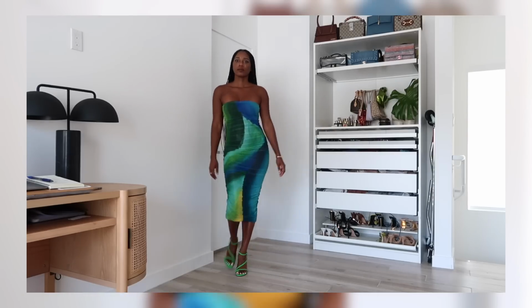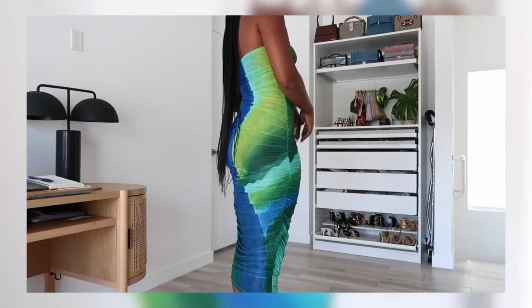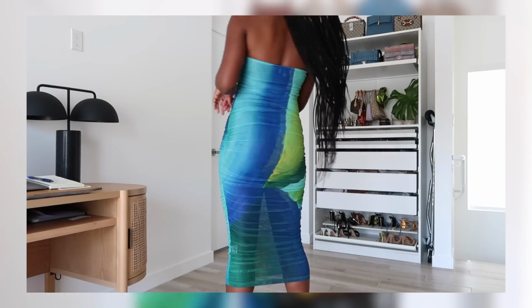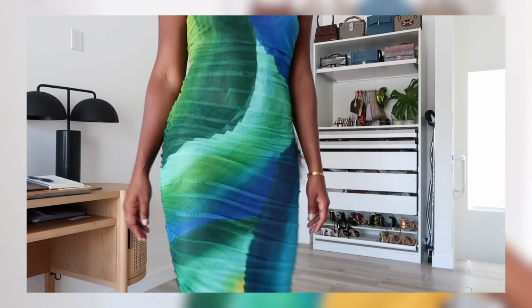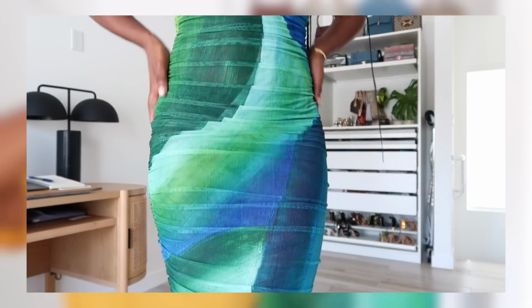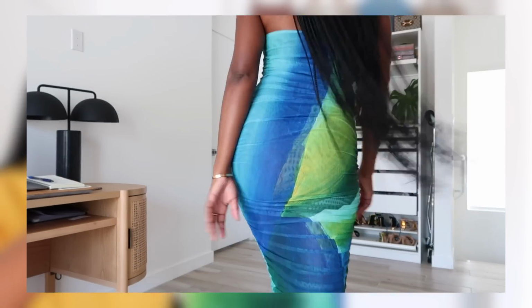I also have this dress from Foray London that I got at Kith. They are available at Kith in store as well as online, and they're also available at Revolve. This one is the same fabric, the same colors, but it is a tube dress and it is a midi dress and it is absolutely stunning. I got both dresses in a size medium. I'm a US size 6.